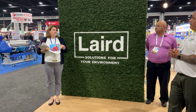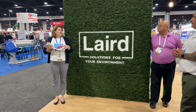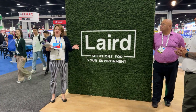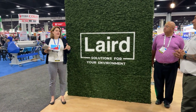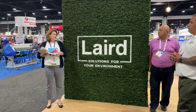Then the EcoVantage Supreme would be your 13-ounce replacement. So nice and strong. It's lighter weight than a 13-ounce, but your durability, your tear and tensile strength is actually better than your traditional 13-ounce. So you're not sacrificing any quality or durability outdoors when you compare it to like a Superprint or a JetFlex. This is probably one of the most popular and biggest movers.